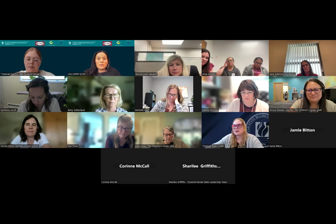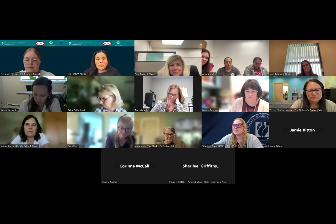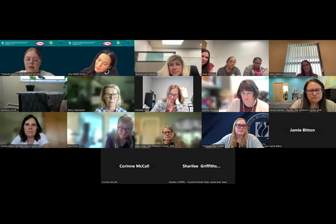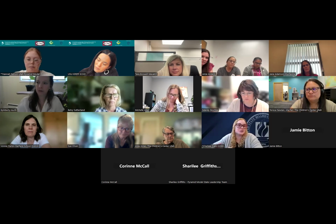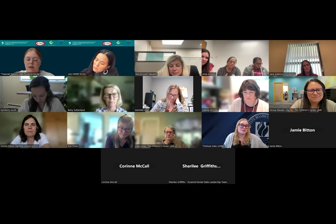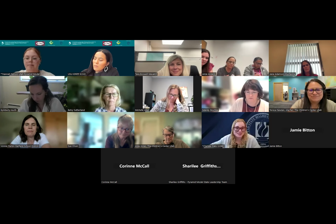We also talked about loving the emotion wall, but wanting words with it too. And we also talked a little bit about how that could be used as a family engagement piece when they come in. It could help them know what you're using, and then they could implement it at home as well. Yeah, we really talked about a lot of those things that everyone else mentioned.